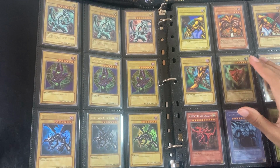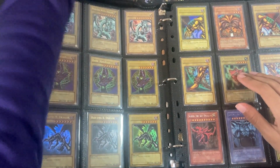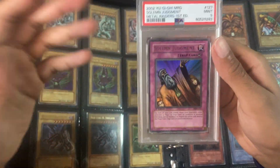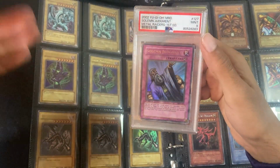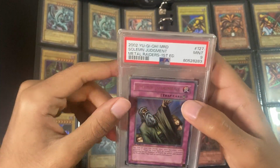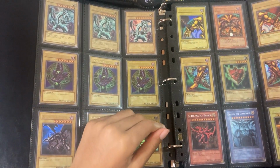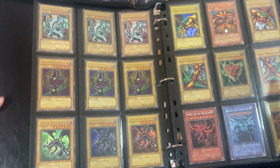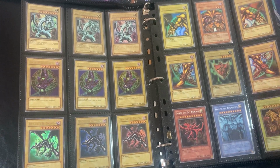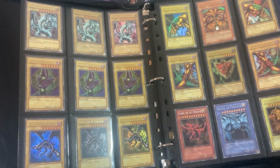I have a main binder where, as you can tell from before, something like Solemn Judgment, I got in PSA 9 condition. It was mint. The only problem is it's a bit off center. That's fine for me with a binder, so I got it in PSA 9, and I'm going to crack it out of the case and put it in my binder. But for binders like this, I've been collecting these vintage cards. It's fun to collect while you're still putting things in the binder, but it's not like there are new things that pop up every day to collect.